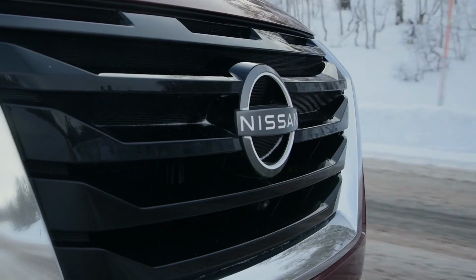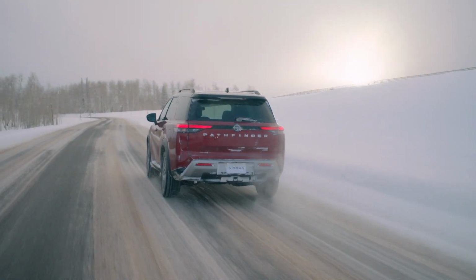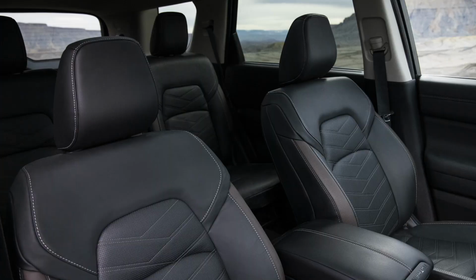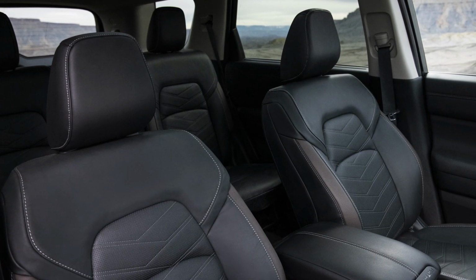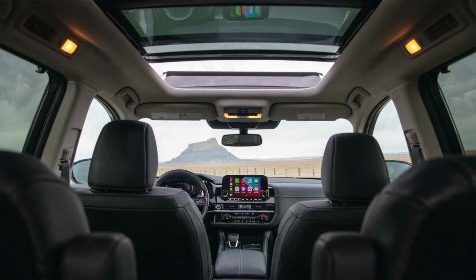Even though this new Pathfinder might share some things with the new Rogue, this one is built off of its own brand new D platform. The interior is quite an upscale experience compared to any other Pathfinders that have come before it. Standard, it'll be an 8-passenger vehicle, and a 7-passenger with second-row captain's chairs will be available with the tool-free removable middle console area.